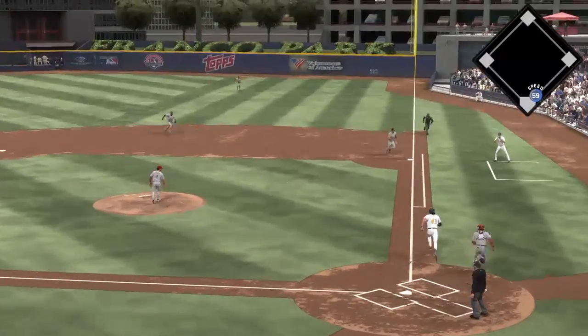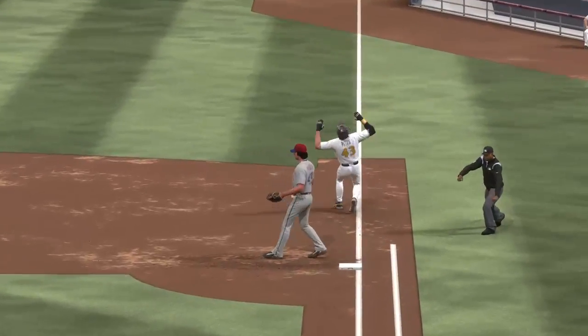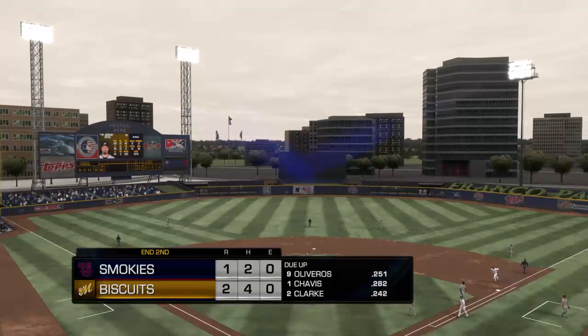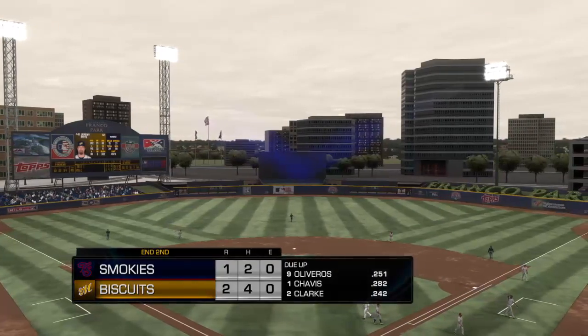Now a swing, and look at this. It's his third straight chance at second base. And a close play at first, but he's called out and the side is retired. So nothing happening this time around. We've played 2 full, and Montgomery's out in front here, 2-1.